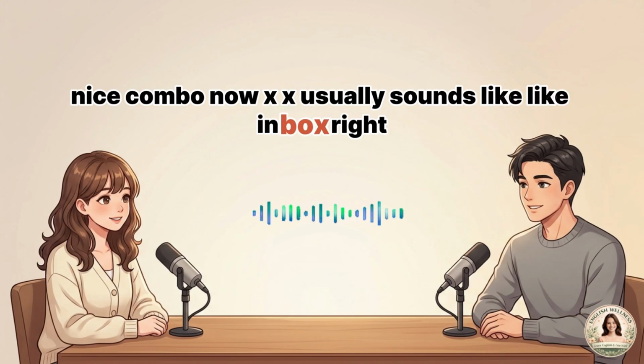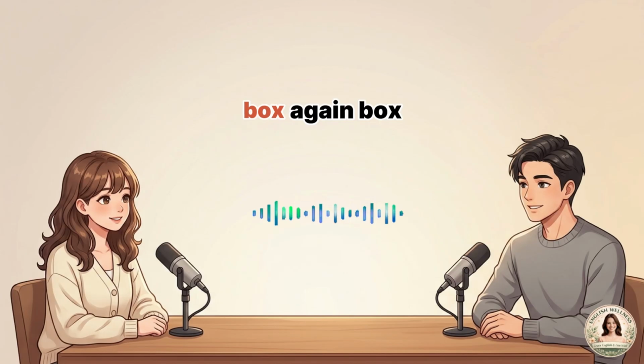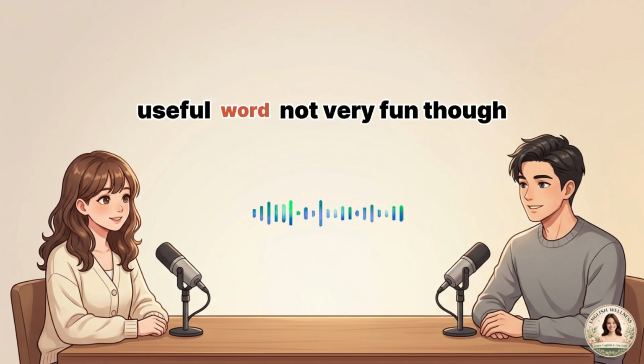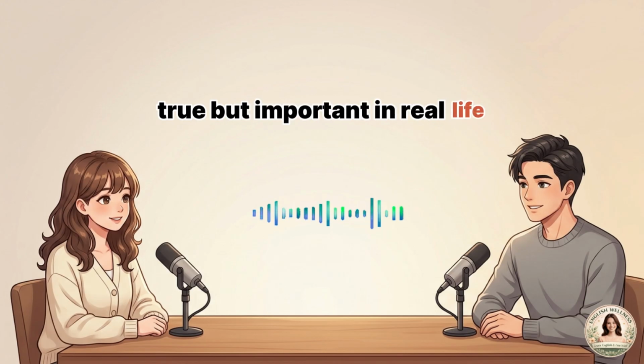Now, X. X usually sounds like X, like in box, right? Exactly. Repeat after me. Box. Again, box. Another example, tax. Repeat after me. Tax. Useful word, not very fun though. True, but important in real life.